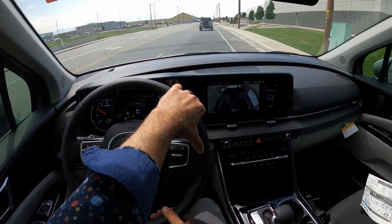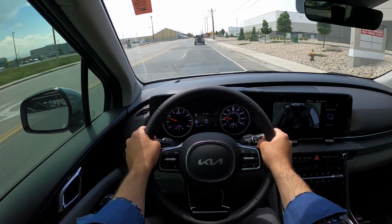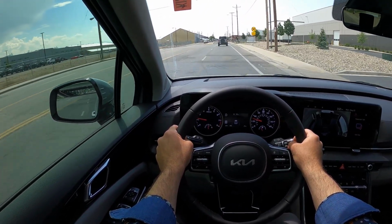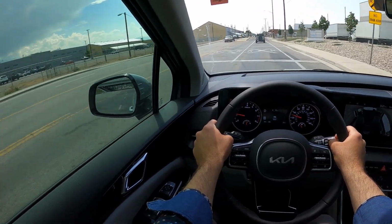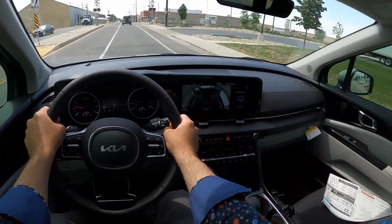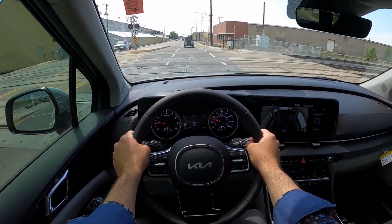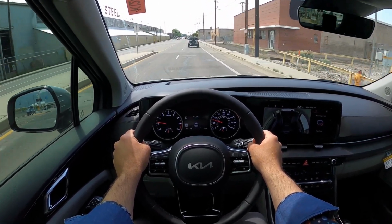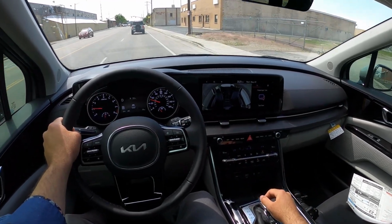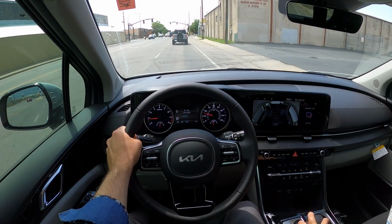Well, actually getting up and moving now. Yeah, even over the uneven pavement here on the road, it does a really good job of just soaking everything up, I think. See over the train tracks here. Yeah, very comfortable. So far I'm impressed. I want to see what the eco mode feels like.